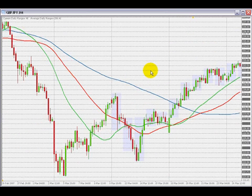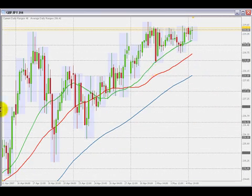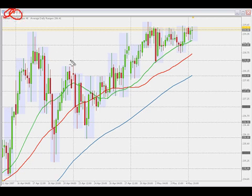Last thing to check, as usual, is to confirm that we have no economic news announcements coming out today, either for the GBP or the JPY. I've already done that, and we have nothing significant coming out today on either of those two currencies. So we are good to go. It's time to prepare our trade plans should we get an entry signal.